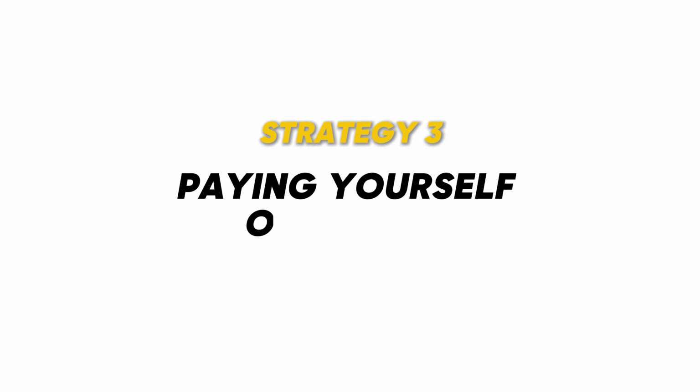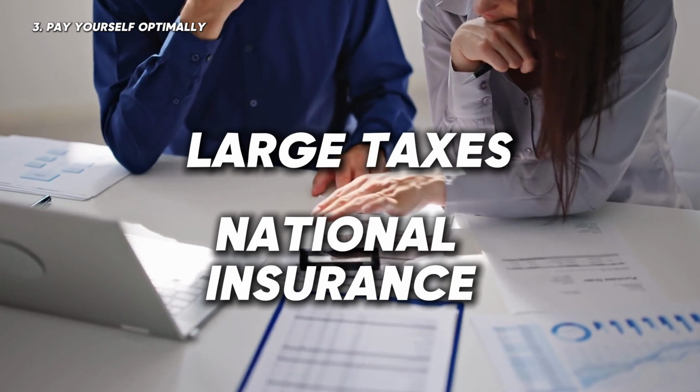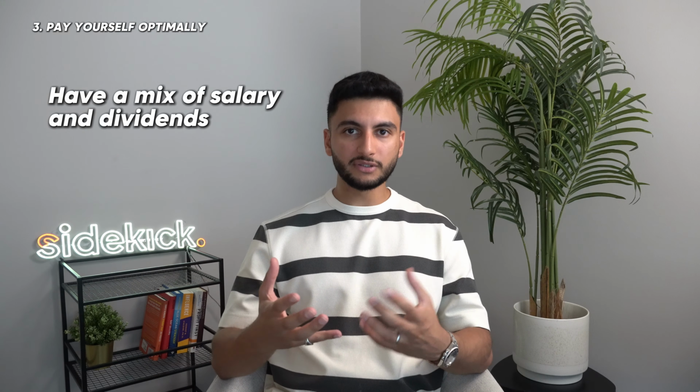Number 3 is to make sure you're paying yourself optimally. Don't just pay yourself a big salary because that attracts large taxes and national insurance. Instead, have a mix of salary and dividends that works for you.